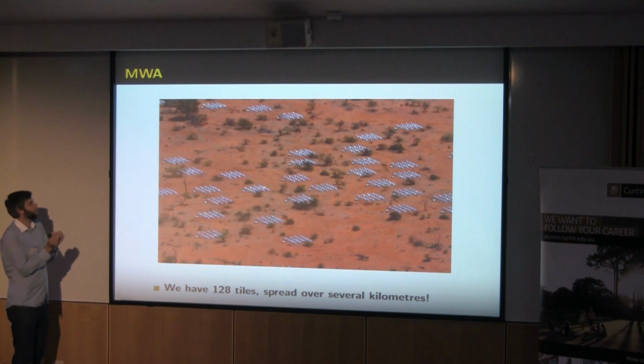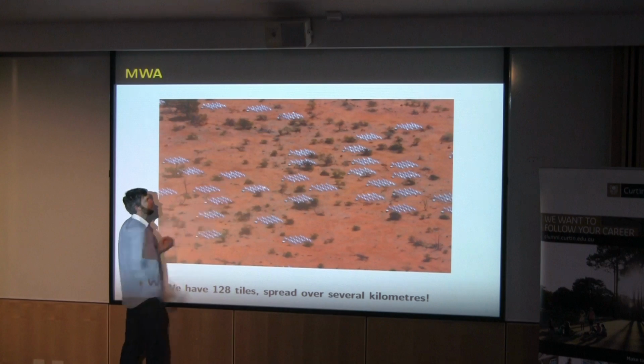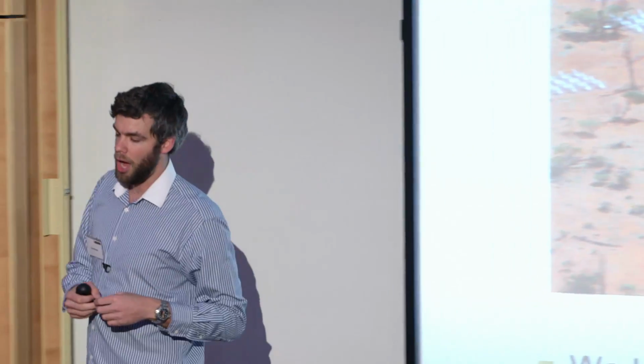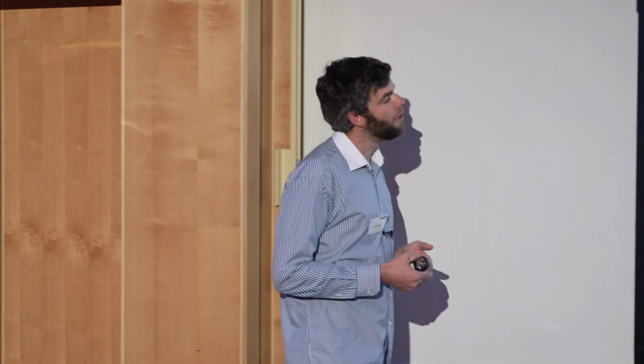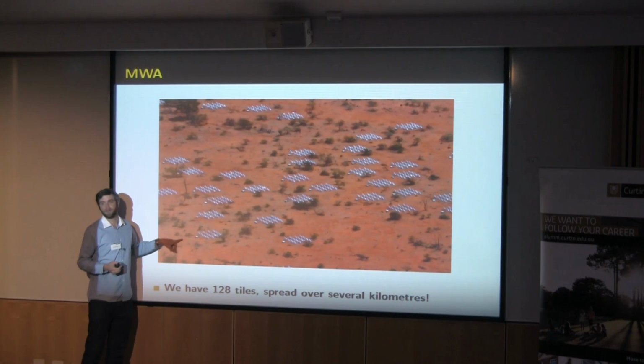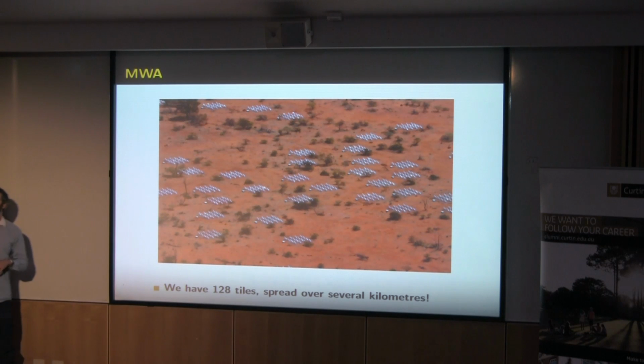So here's just the core of the MWA. In the center, we have very, very short spacings between our tiles. Out at the edge, it's about a 300-meter walk from tile to tile. And I was up there just over a year ago, and I did wander out on my own to one of the outer tiles, and you're just following this cable to find the tile. And if you walked too far from the cable, there's just no landmark at all.